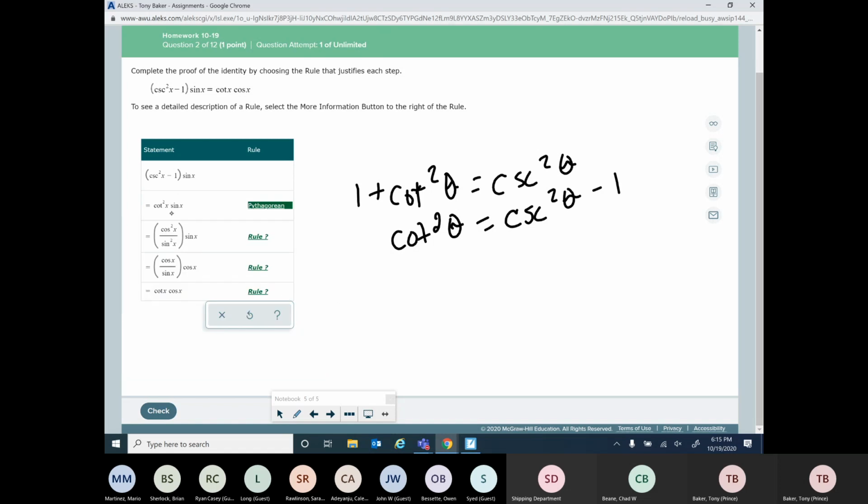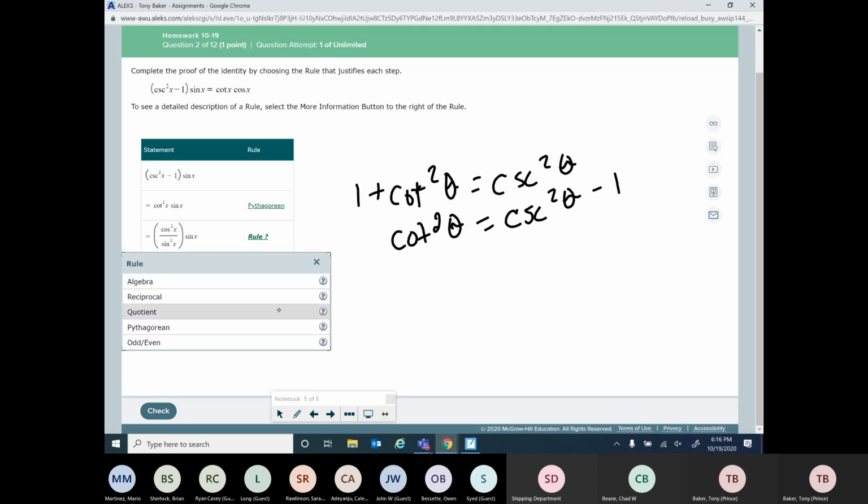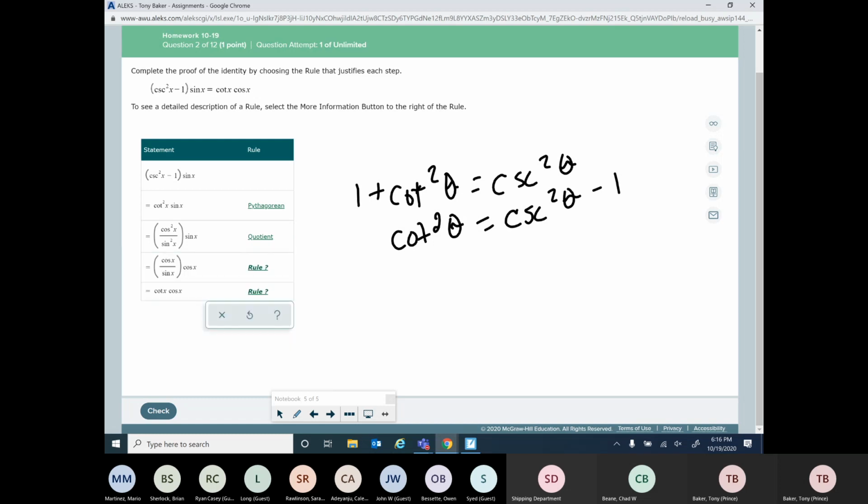Now we want to look at how it changed from the second step to the third step. Again, the sine x stayed the same. The only thing that changed was my cosine squared x and sine squared x. In that one, that's a quotient rule. If we look at the quotient rules, cotangent is cosine over sine. And since it was squared, they both say squared.